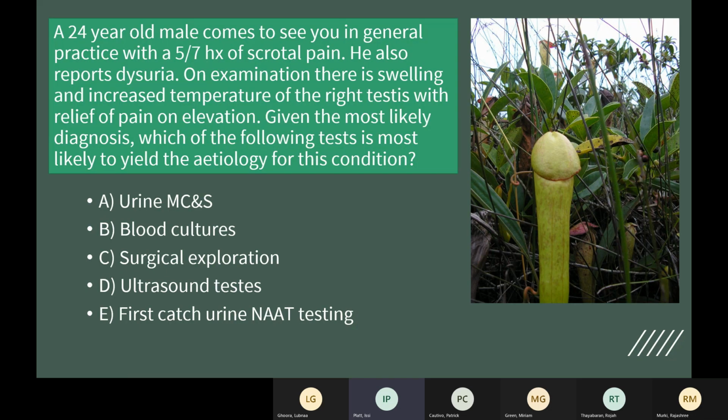So a 24-year-old male comes to see you in general practice with a 5-day history of scrotal pain. He also reports dysuria. On examination, there is swelling and increased temperature of the right testis with relief of pain when it's elevated. Given the most likely diagnosis, which of the following tests is most likely to yield the etiology for this condition? So we've got urine MCNS, blood cultures, surgical exploration, ultrasound of testes, and first catch NAT testing.